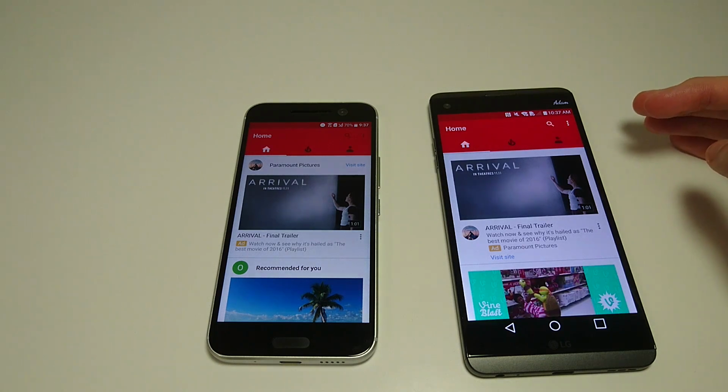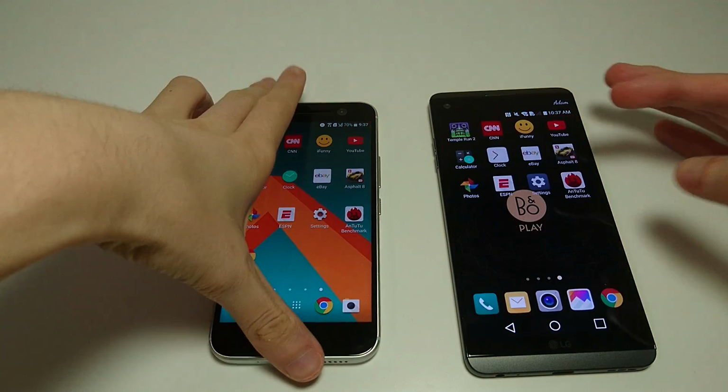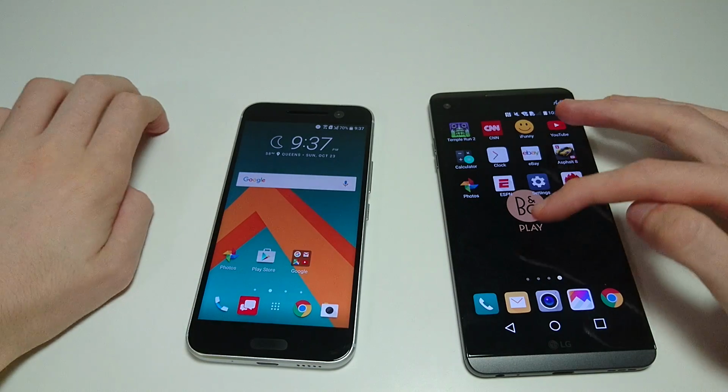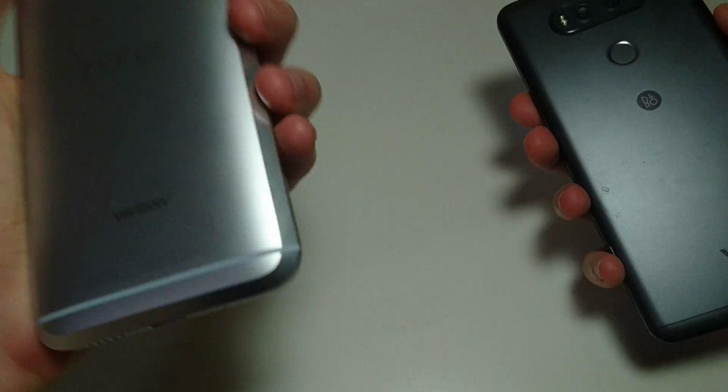In terms of most of the tests, of course, the V20 did dominate a lot of it, but in terms of multitasking, a little bit more mixed. So maybe they'll improve that a little bit with future updates for the LG. Let's take a look at the design of the phones, and then I'll go over the rest of the specs.